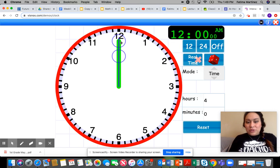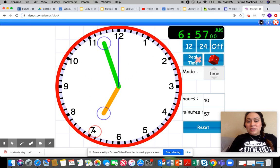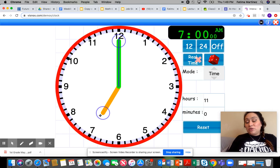So that's all we're doing today, my friends. We are just moving our hour hand around to the different numbers and saying what time it is. So here would be 7 o'clock, okay?